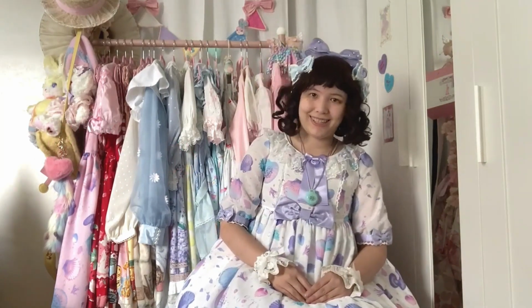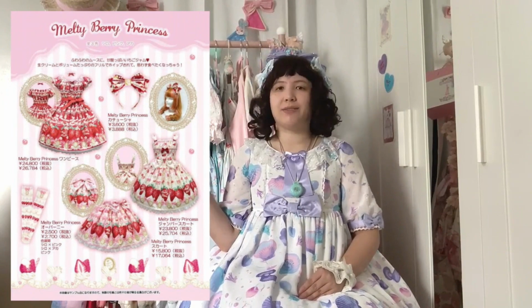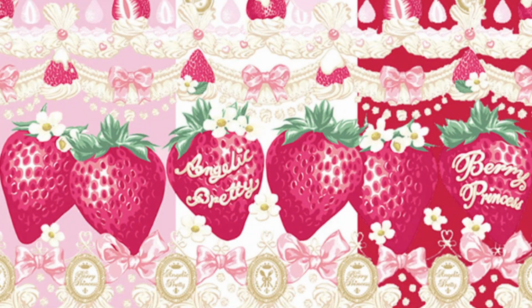And the next dress is Melty Mary Princess, which is, I believe, cotton. I've seen this one in person, so maybe a little bit biased on this one. But it is so gorgeous. It is so detailed.